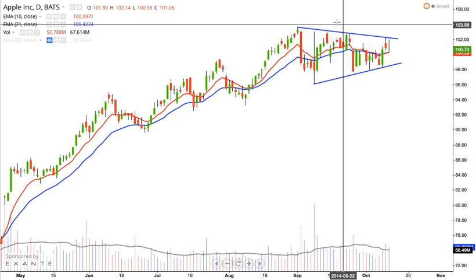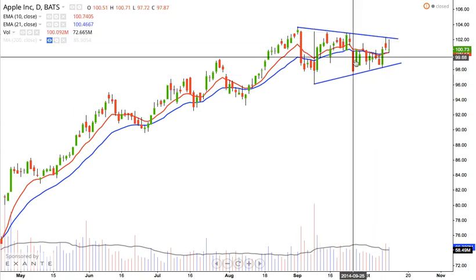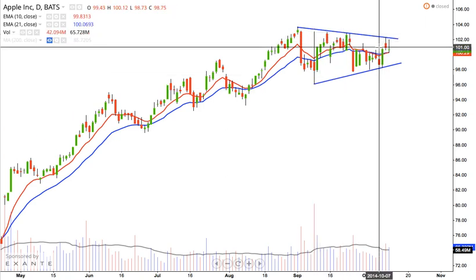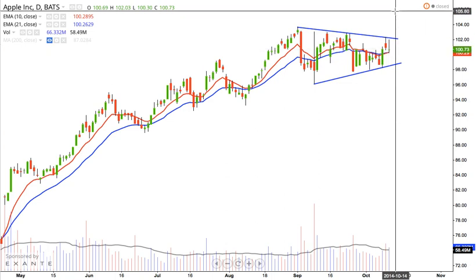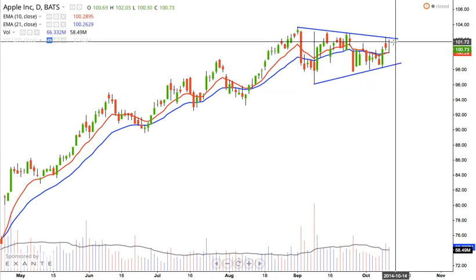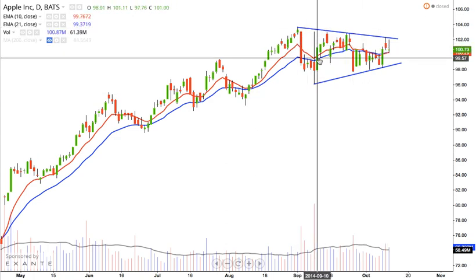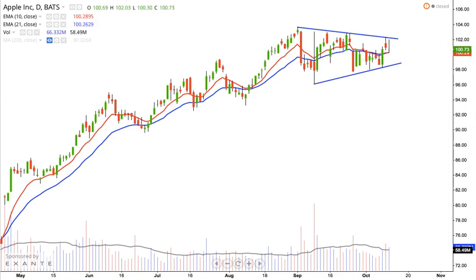And as you can see right here, it's in a coiling pattern. So it's pretty much building all this energy with low volatility. So it could either break up, which is my guess, which is I think that's what we'll do if the market doesn't get sold off too hard, or it could break out below, which would be bearish. But anyway, I feel like it'll be a strong move in either direction. So I just want to keep this on my radar just to see how it will perform over the coming weeks.